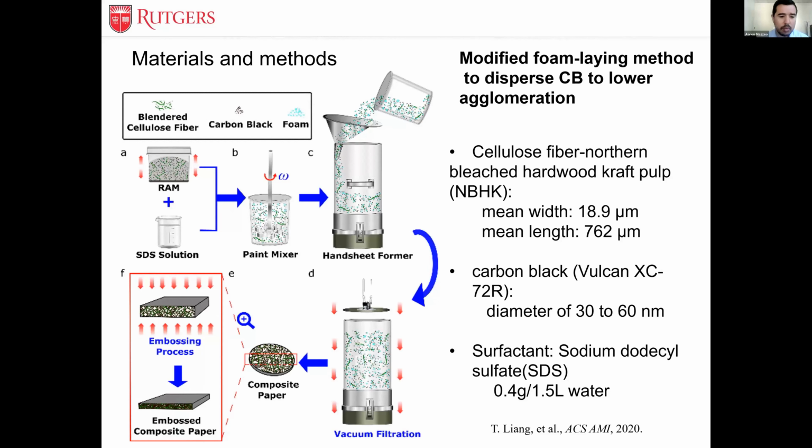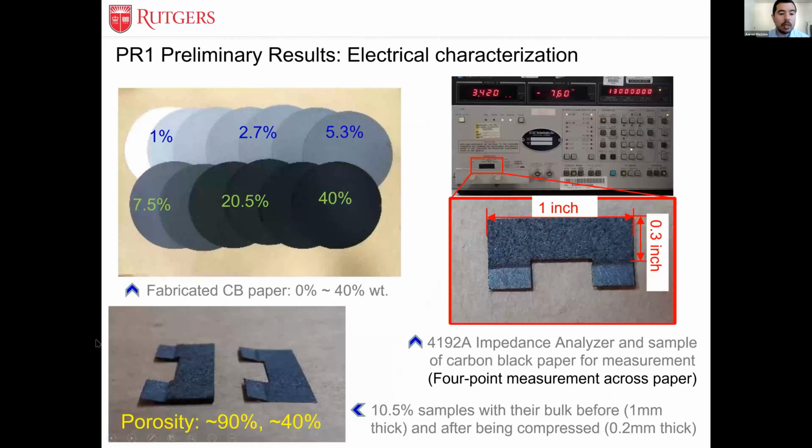Then we use a hand sheet former, which is the way people make paper. You can buy a mold and deckle, which is how we started, off of some popular website, and you can make your own paper by hand too. After pulling vacuum and making the paper, we can do embossing here. And these are some of the types of materials that we get.